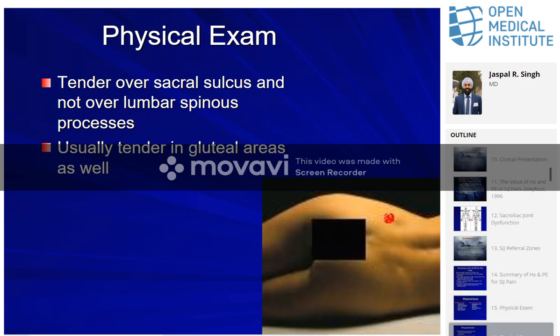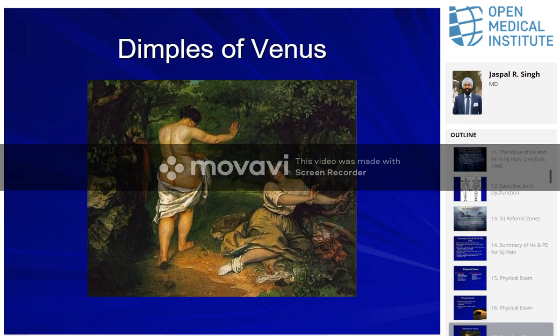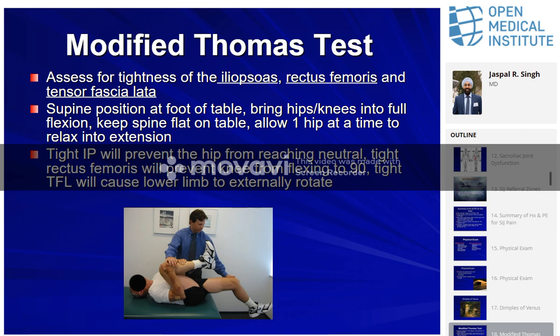Physical exam. So sacral sulcus, this is the dimples of Venus. Just another example of where they describe the pain. Very sensitive. History and exam, not very specific. Modified Thompson test, again, this is trying to look at hip flexors.